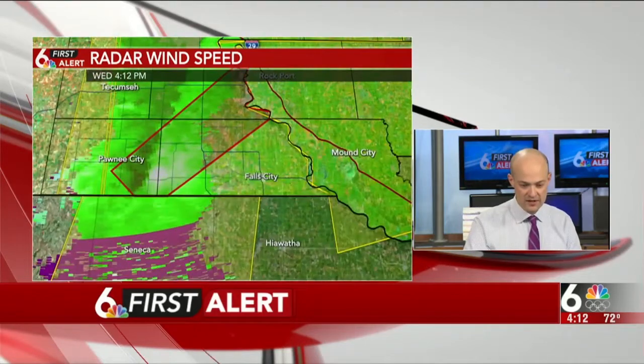So we got a brand new tornado warning. You continue to come fast and furious here. This is down in parts of Richardson, Nemaha, and Pawnee County, in the very southern edge of our viewing area. No confirmed signs of a tornado with that one. So we'll report back if there are actual areas of rotation and possibly a tornado on the ground right now. Toss it over to Emily and do a little tour of the radar here.